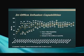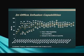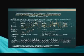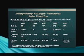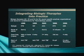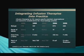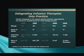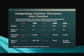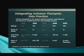At the same time, it is important to note that there are a number of practices who, after beginning to perform infusion therapy in their offices, have for various reasons discontinued this practice. If we look at our current therapies available for the treatment of rheumatoid arthritis, we can see that since 1998, when etanercept was introduced, we've had 4 more treatments introduced, 3 of which are infusion therapies. Currently, infliximab, rituximab, and abatacept are approved intravenous treatments for rheumatoid arthritis, as well as for other diagnoses in the case of infliximab.